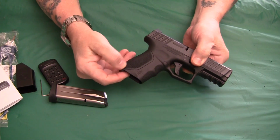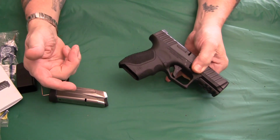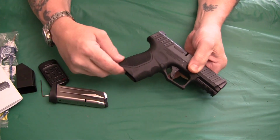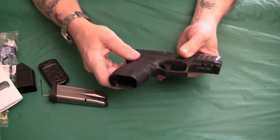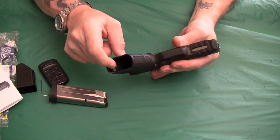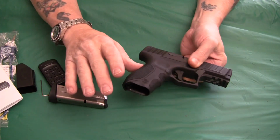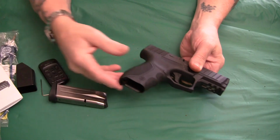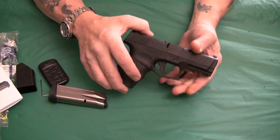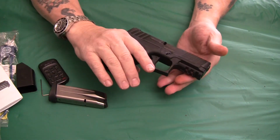Usually they have a roll pin down here that you'd push out, like on my Canak, and actually the other pistol even gives you a little tool to do that with. This one, after reading the manual, you'd have to take the slide off, and there's a way you would pry this out and then detach this segment and change it, but you don't have them included with this particular setup or how they've marketed this gun.